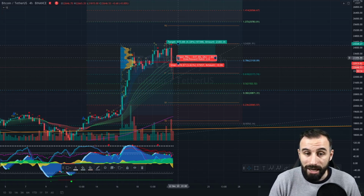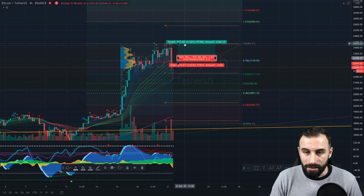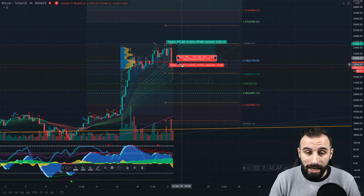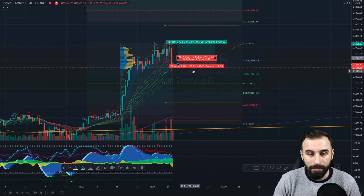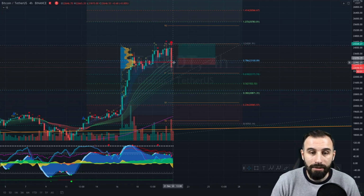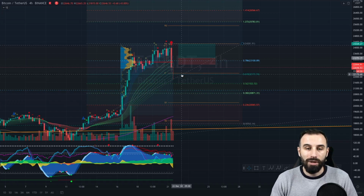So if the price closes just above this level right here, we can just take a profit at this highest high and put the stop loss below it at about this area. But if the price gets here and rejects, well, then we get a confirmation that the price will retest the 0.618, and we should wait some more.